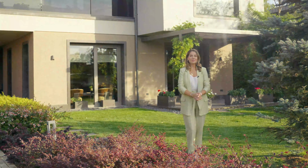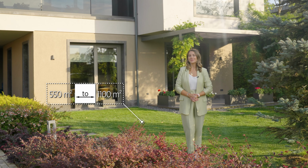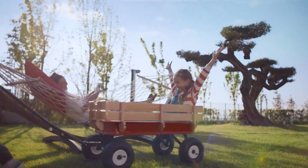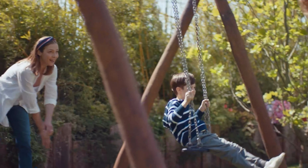Imagine this, you just bought a villa, and you have a garden of 550 to 1,100 square meter. Pretty awesome, isn't it? Moreover, you can design the landscape as you wish, whether you use it as a pool or an organic garden. It's just up to you.